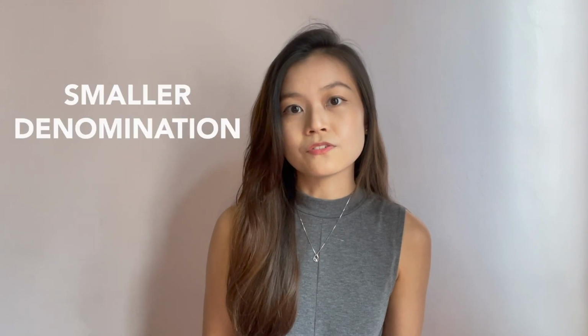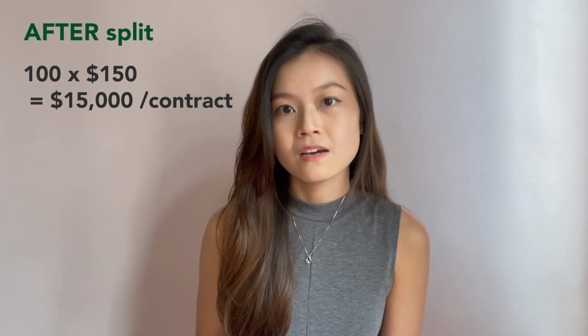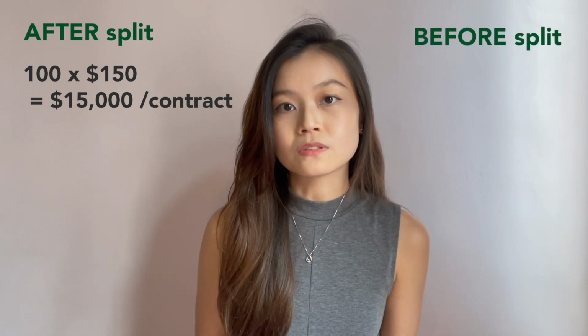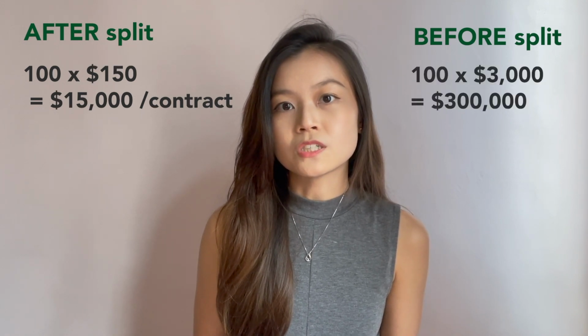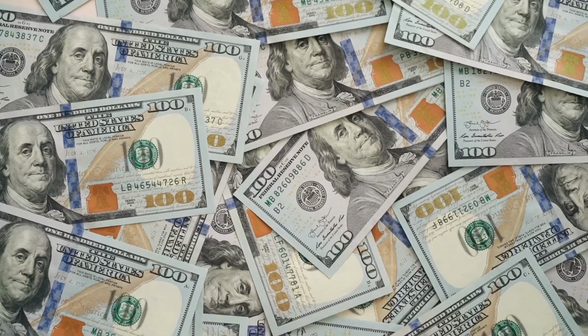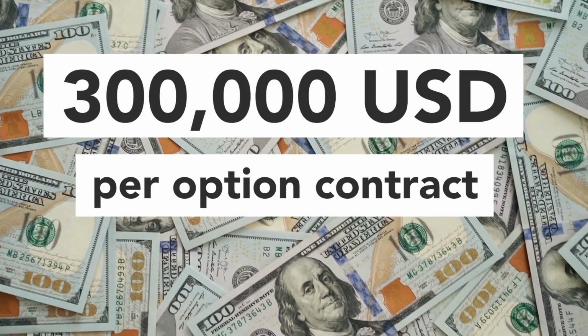It's also easier for you to rebalance your portfolio because last time you would have to sell your Amazon shares at $3,000 per share, but now you can sell it at a smaller denomination of $150 per share. Also, in the options market, the minimum amount to sell put options would be $15,000, which is derived from 100 times $150 per share. Compared to before the split, if you were to sell put options, it would be 100 times $3,000, which gives you $300,000. And this is a huge sum for retail investors, let alone for hedge funds and other institutional investors.